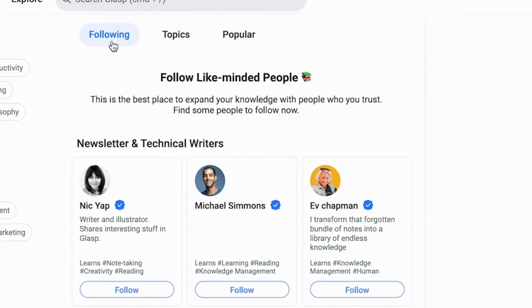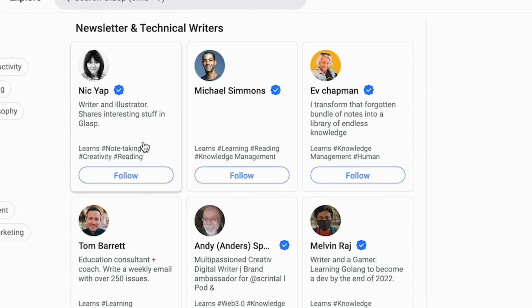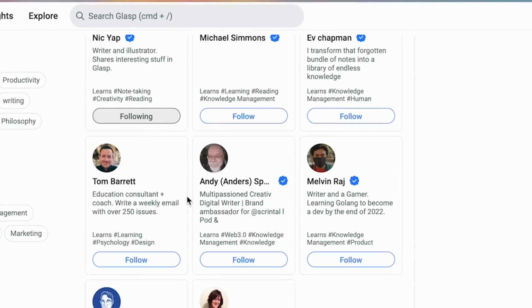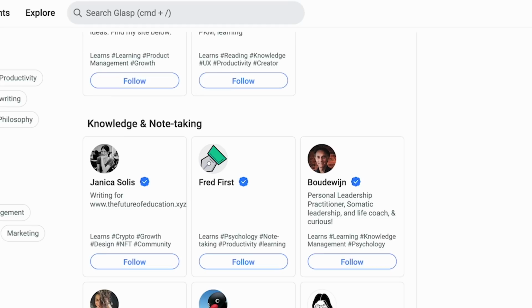Another unique thing about Glasp is that you can follow your friends and your favorite writers and thinkers so you can see what they're reading, which is a great way to discover interesting articles. If you're looking for a way to remember what you read and organize it for your studying or writing, this is perfect.